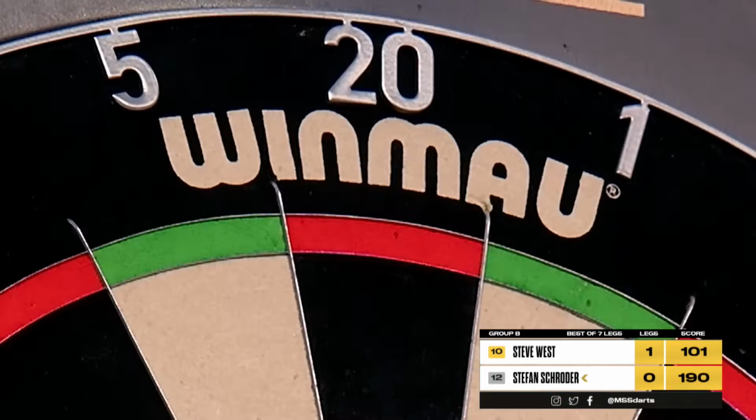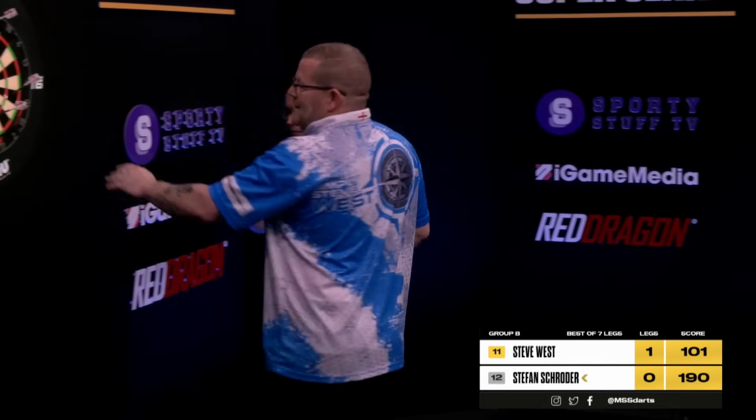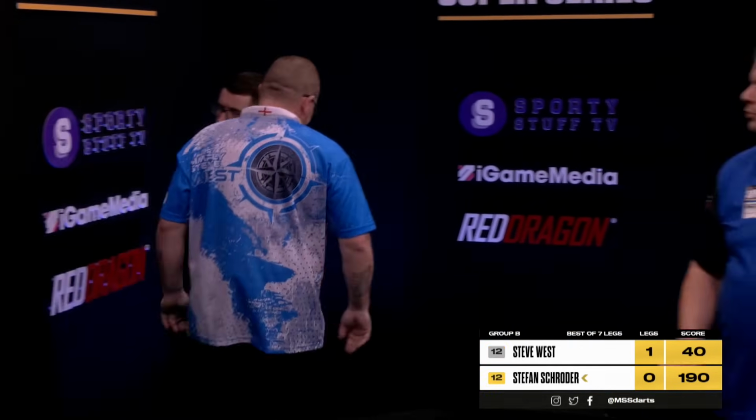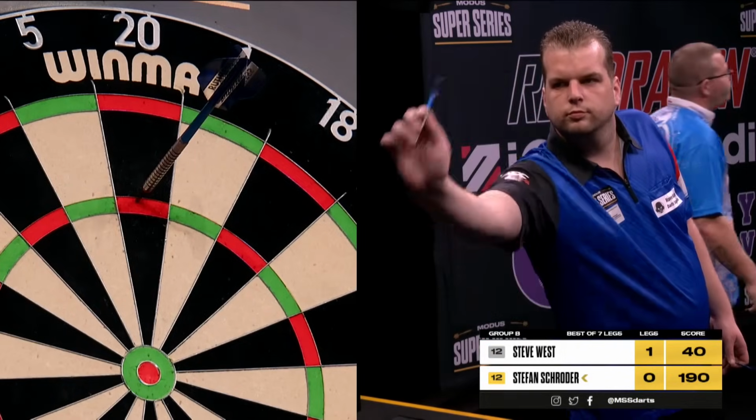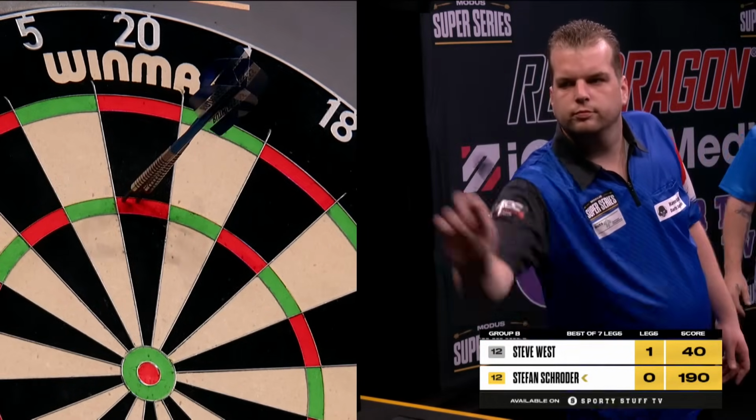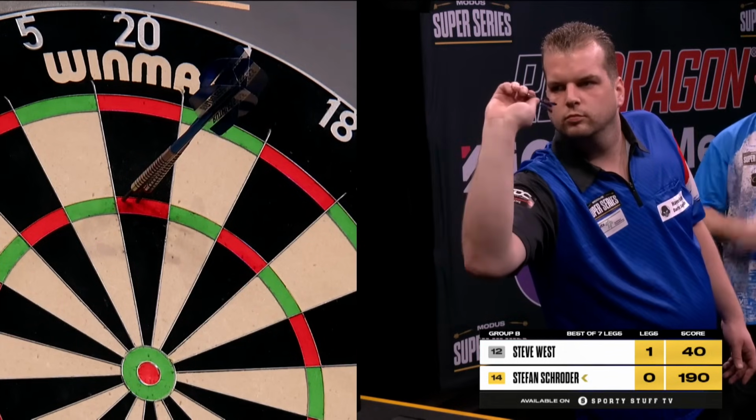10 for tops once again. 61. Missed by the narrowest of margins, but Steve West really is becoming a real specialist on the tops, and very confident in himself. This is a 180 fest.